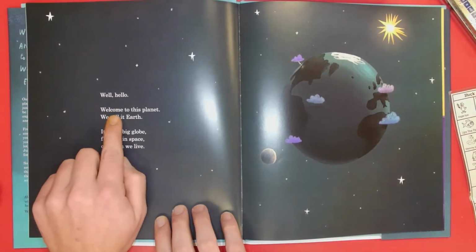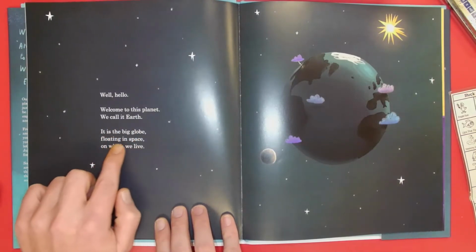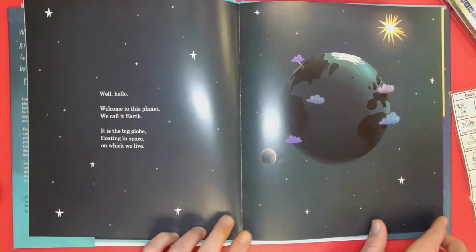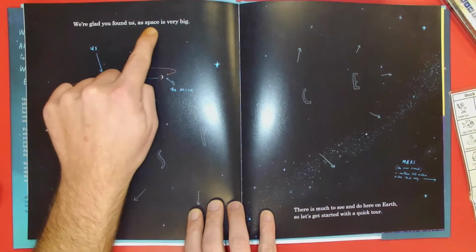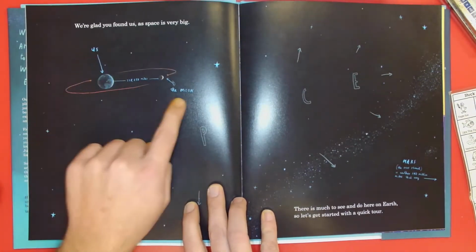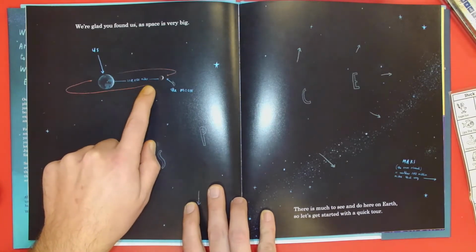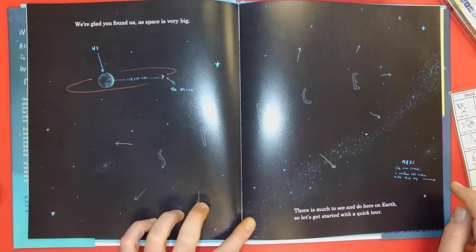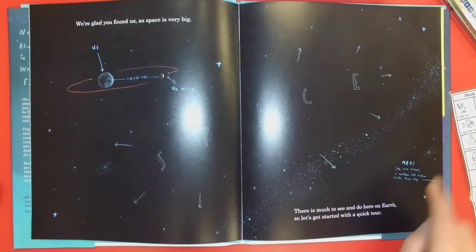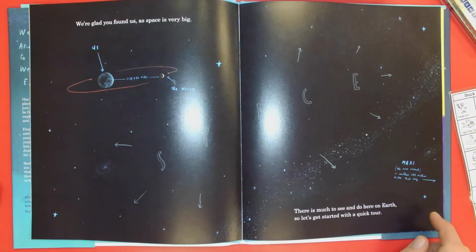Well, hello. Welcome to this planet. We call it Earth. It is the big globe floating in space on which we live. We're glad you found us, as space is very big. Us, the moon, it says 238,855 miles, which would be approximately 500,000 kilometers. And Mars, this says space right here. Mars, the next planet, is another 140 million miles, which would be about almost 300 million kilometers.